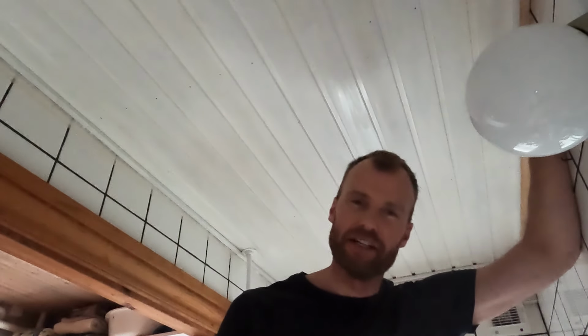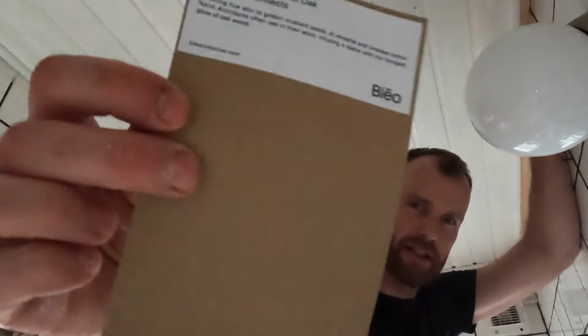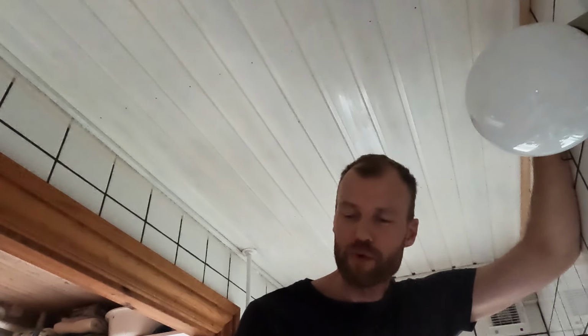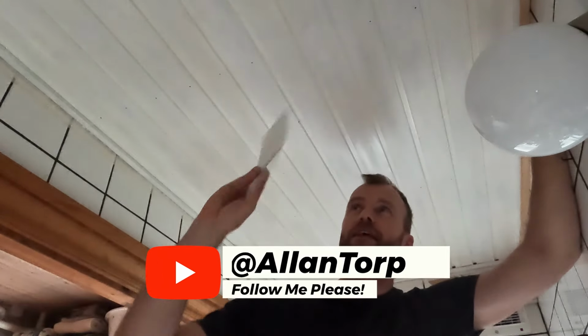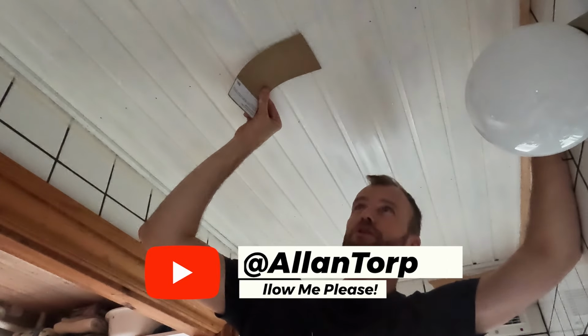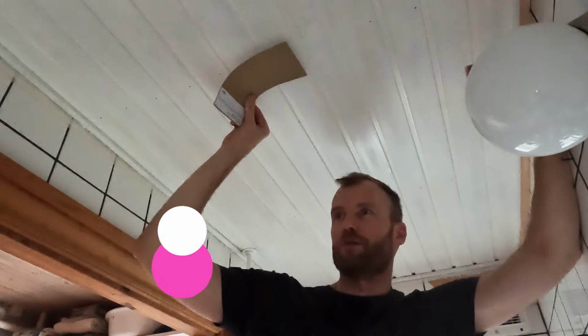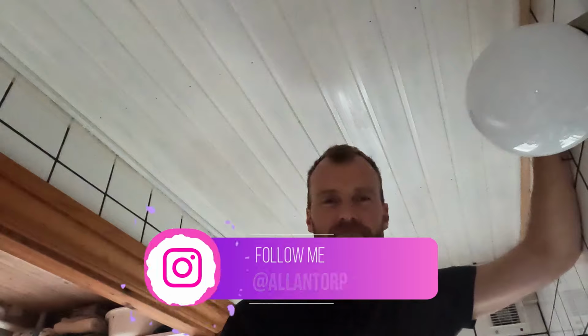Second layer done, and I want to show you something. It might be hard to see here because of the light, but this is the color I've chosen for the ceiling. It's called Freshly Cut Oak, and it's designed by Norm Architects for the paint brand Blue. I think it's gonna look nice. It's gonna be a little dark, but with the white tile walls from the ceiling to the floor, I think it will look good.